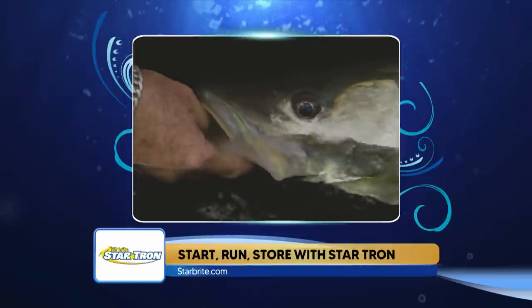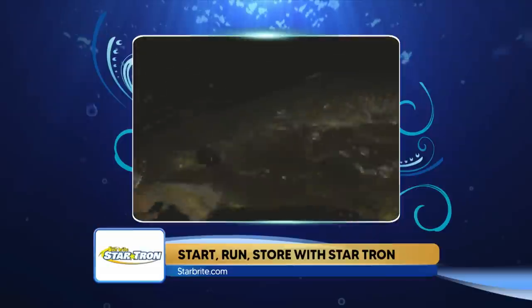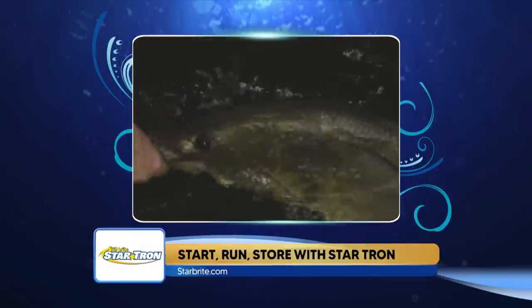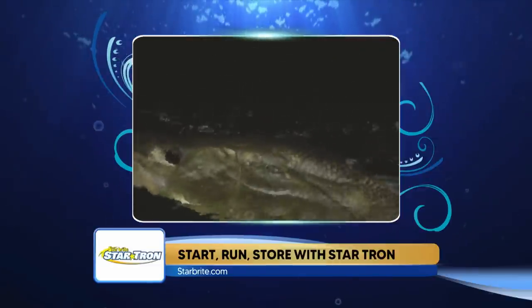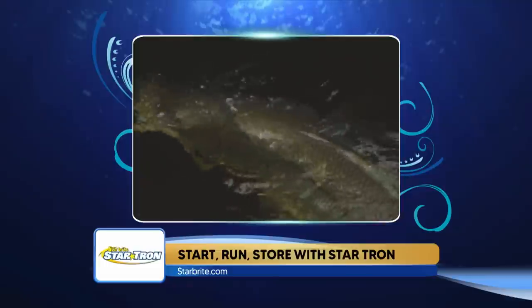And then inside on the grass flat, the soft plastics like a Berkeley Gulp shrimp or a topwater plug like the Berkeley Juke in the chrome pattern works real well. Again, doesn't hurt to have a live well full of pilchards, like I said.